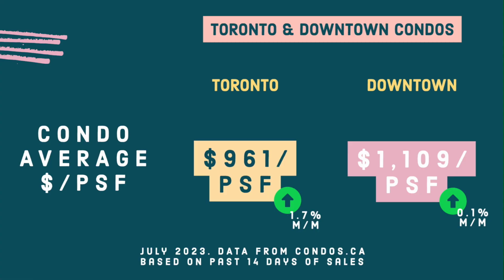Now let's take a detailed look at the condominium market specifically and look at the average dollar per square foot for Toronto and downtown Toronto. Both of these are up. These we do track on a month over month basis. From June to July, the price per square foot for a downtown condo is pretty much unchanged at $1,109. And Toronto condos are actually up 1.7% month over month, which aligns well with my previous statement that GTA condos are up. This doesn't surprise me since condos are considered to be an affordable housing product, and they can only go so low in terms of sales prices. To me, the properties that still have room to adjust are detached, semi-detached, and townhomes.